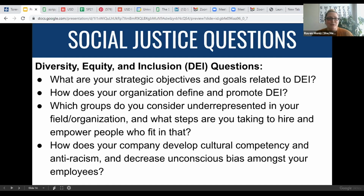Also, when we're talking to employers in our office, we're having lots of conversations around diversity, equity, and inclusion. So if that is of interest for you, if you have questions around that, I would encourage you to ask them. These are really great questions that will also give you some good insight into whether that company is going to be a good fit for you, if they value their employees, if they respect the people that they're working with.